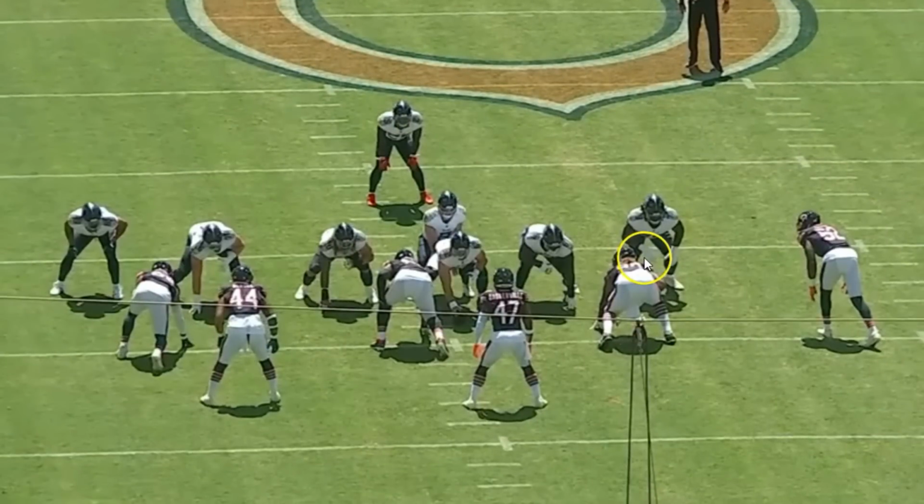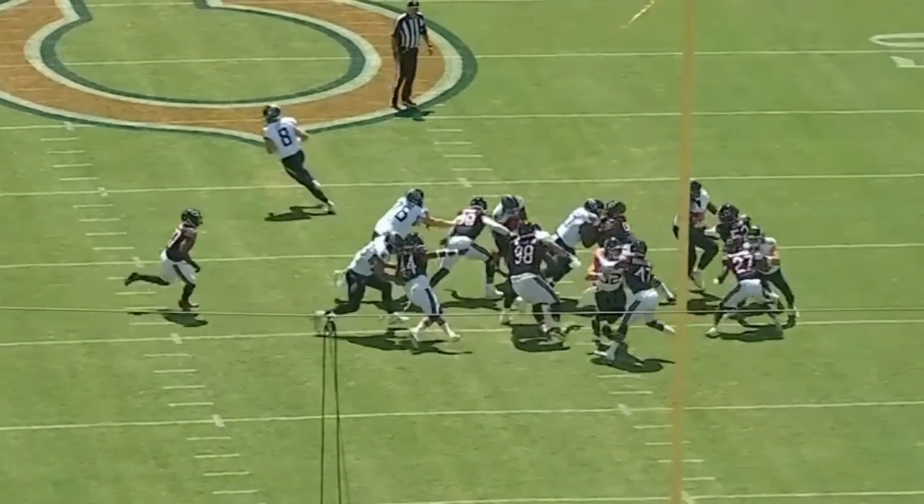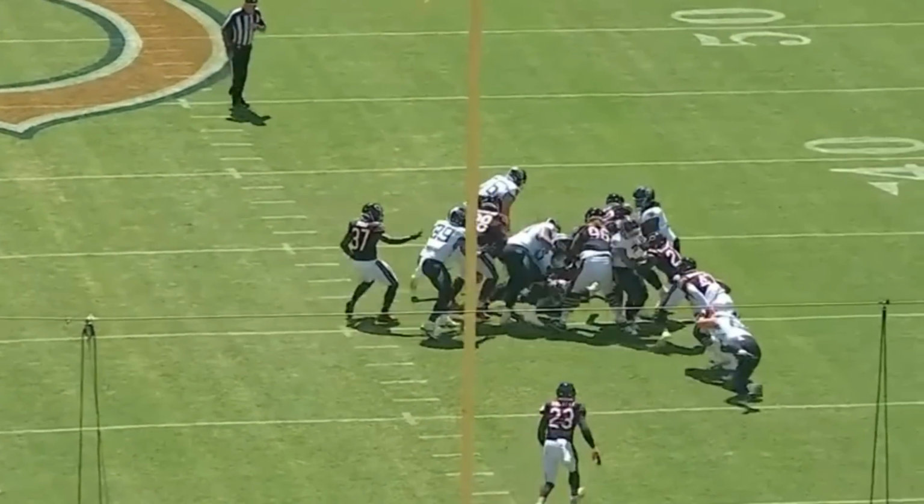One guy resets the line of scrimmage. One guy kind of holds his ground, doesn't allow the reach to happen. Another guy kind of chases it from the backside. Although he does jump in front of the tackle, he kind of crosses his face. Just a really, really nice overall rep.